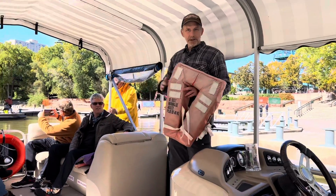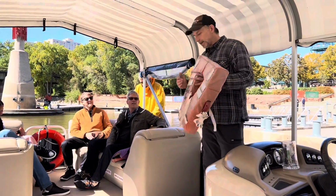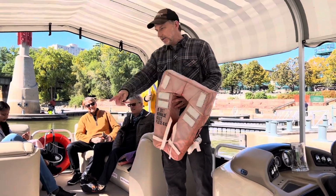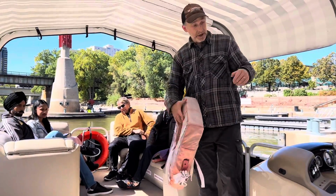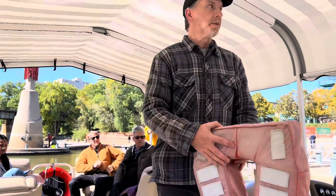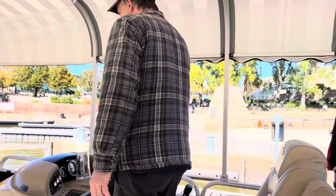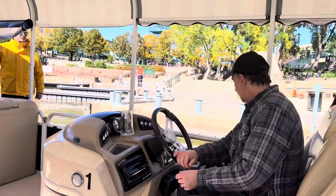Stand up, lift our seat cushions, dig out our life jackets, put them over our head, tie up the chin strap and the waist strap, wait for instructions. We've got a life ring at the front, there's life rings at the back, there's exit gates on each side. Flares, first aid kit, fire extinguisher in this console here. We also have a two-way radio, boat hook, boat paddles, everything we need here.